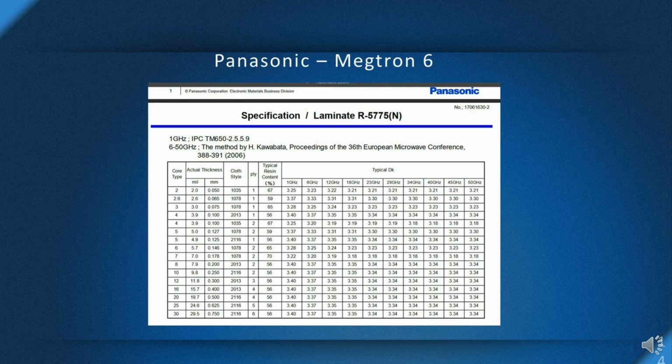It does take special hole treatment and prepping to get your electroless and plating in the hole. We do have processes for that, so it does work. It does take a little more processing time to make it function properly.